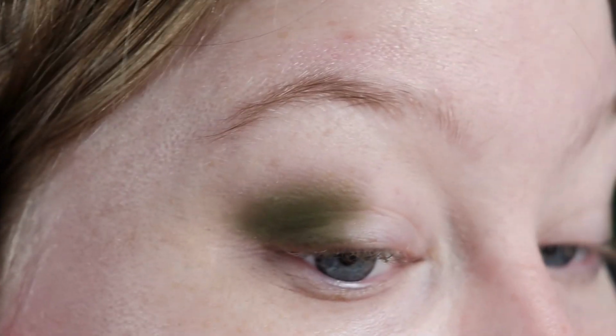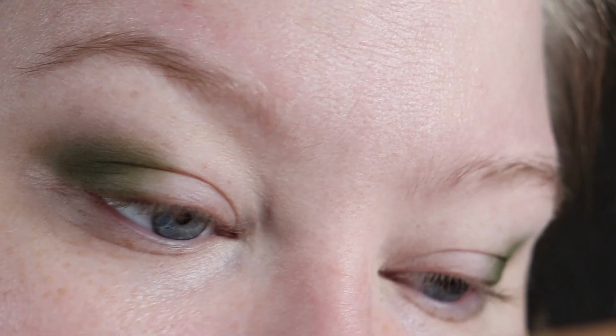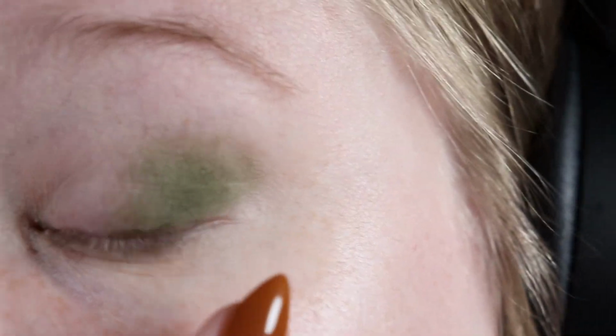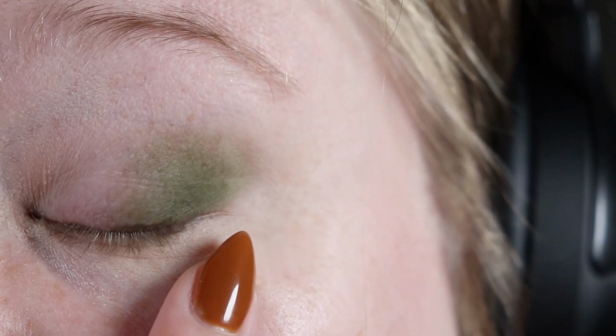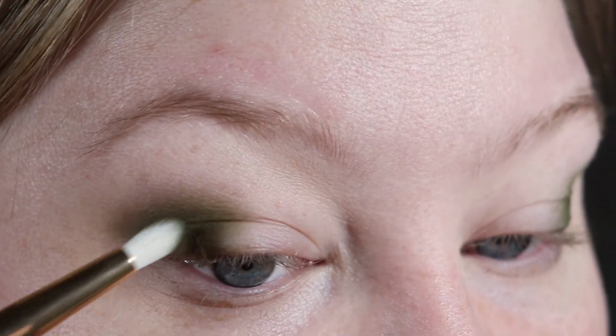So here we have Nettle on both eyes, and I feel like it's applying really beautifully, but then it's just turning a bit while it's on my eye. But it might be my primer, because I used my Wet n Wild primer today. So maybe that's the issue. I will use something else tomorrow, but it's not looking that bad.